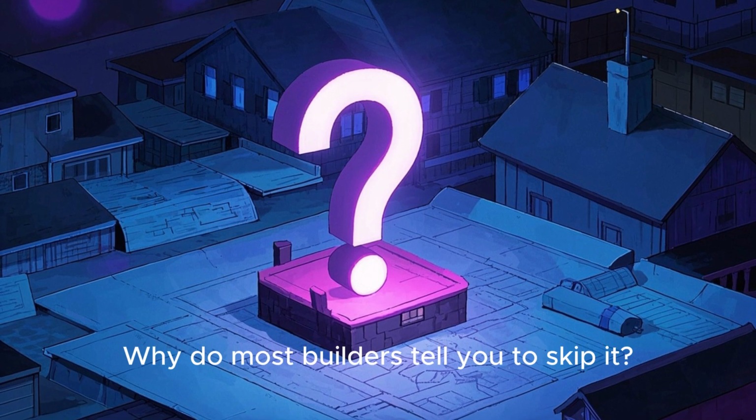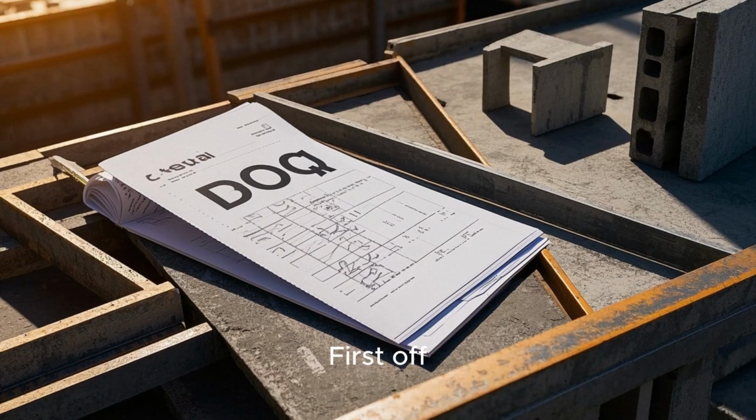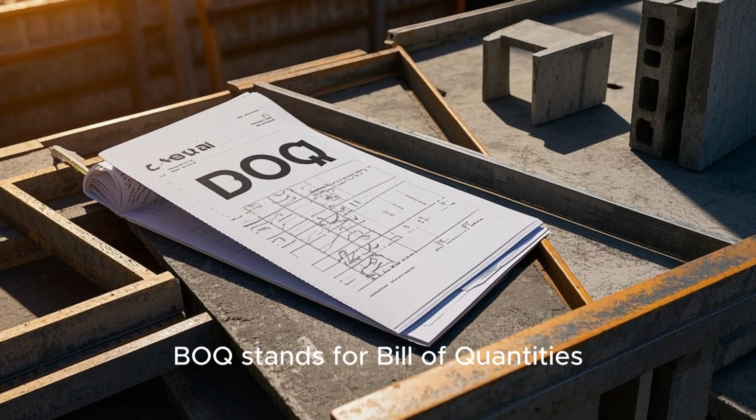So what is this elusive BOQ? Why do most builders tell you to skip it? And can you still have one without a quantity surveyor? Let's get started. First off, BOQ stands for Bill of Quantities.